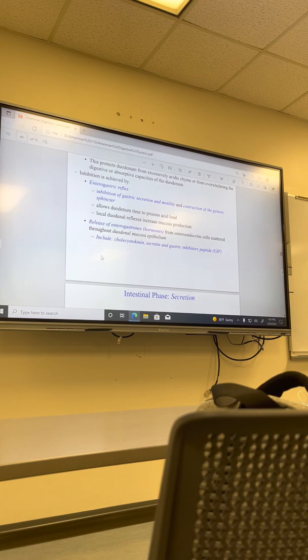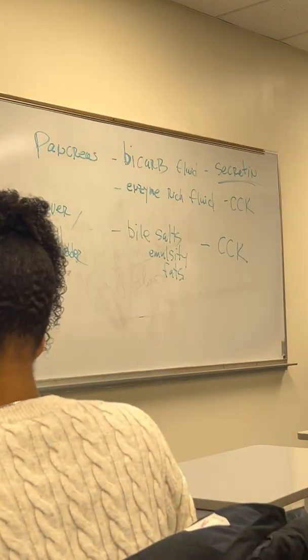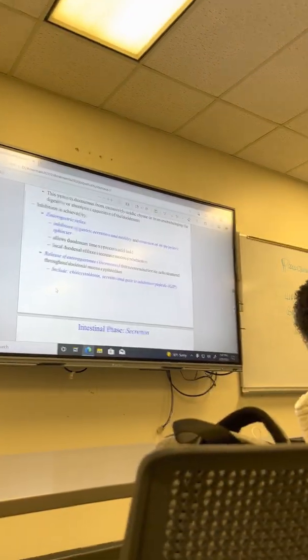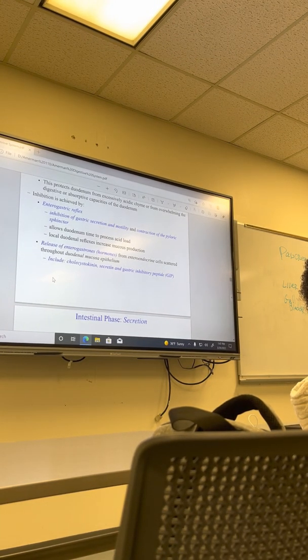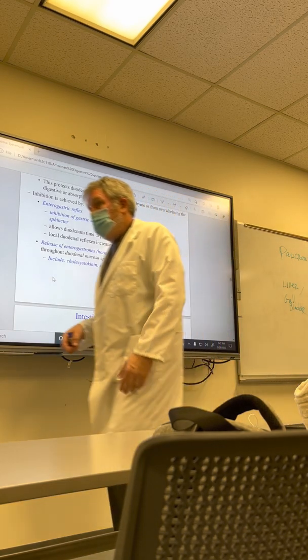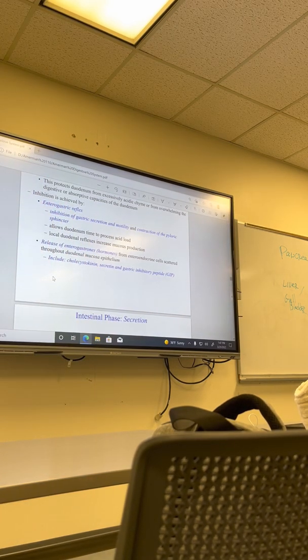Oh yeah, of course, CCK release in response to partially digested food would naturally trigger the release of compounds and digestive enzymes that would continue to break it down, right? And secretin, if it's released in response to what? Acid, would trigger the release of the pancreatic secretions of this bicarbonate fluid that would then neutralize all of that acid. Hope that makes a little bit of sense.